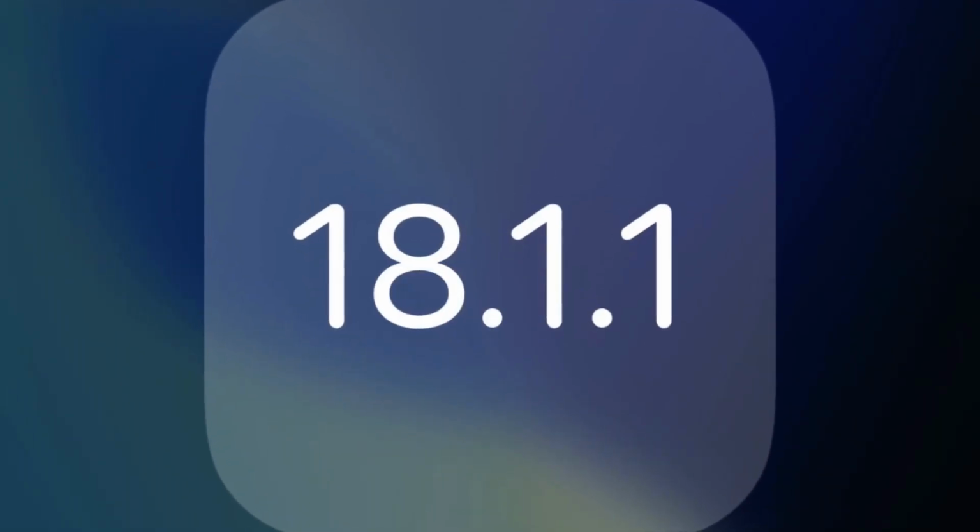Apple has released an urgent security update, iOS 18.1.1. Should you install it and what has been fixed? Today we will discuss. My name is Maksim.